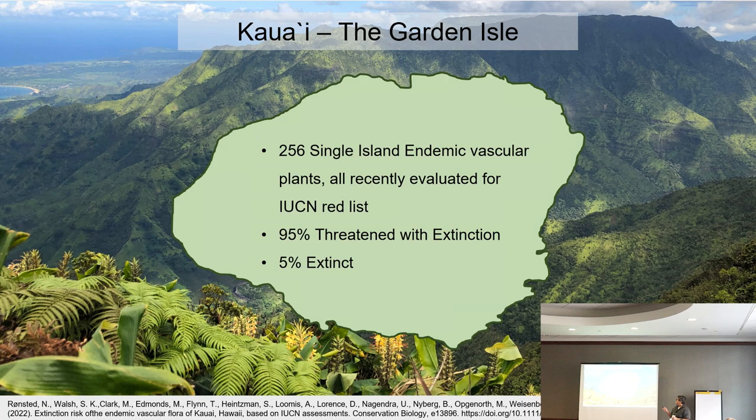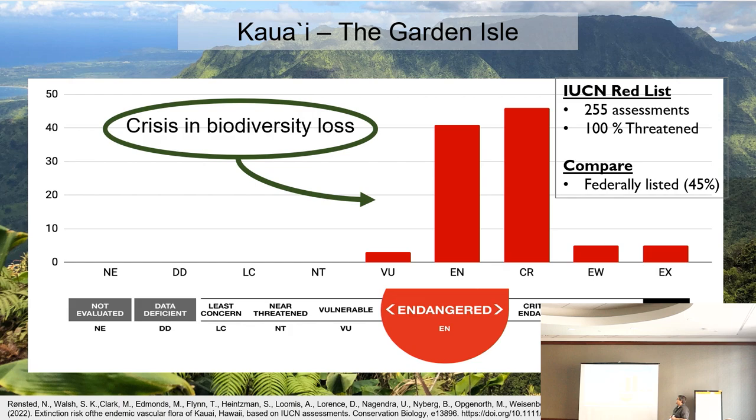On Kauai, we have 256 single island endemic vascular plants, all recently evaluated for the IUCN Red List by our science and conservation team. It's a good time to do that during COVID. So they did all the species on Kauai. 95% are threatened with extinction and 5% are considered already extinct. Another visual for this is the IUCN Red List scale, the left being either not evaluated or species of least concern, and the right being endangered, critically endangered, extinct in the wild, and or extinct. So you can see all of our endemic vascular plants are grouped here on the right side of the scale, which really represents a crisis in biodiversity loss in Hawaii, specifically on Kauai. Federally listed, though, only 45% of our species are federally listed, so it's a lot more challenging to get them on that list.